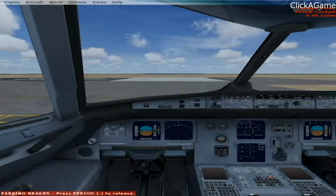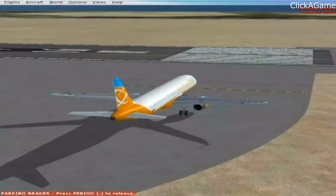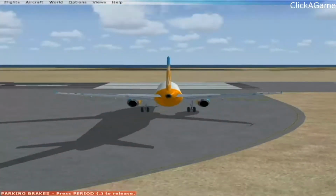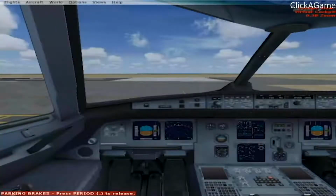Fiumi Tower, Orbit 221, ready to go, holding short 16 right. Orbit 221, cleared for takeoff. Maintain runway heading, climb and maintain 4,000. Cleared for takeoff, Orbit 221.